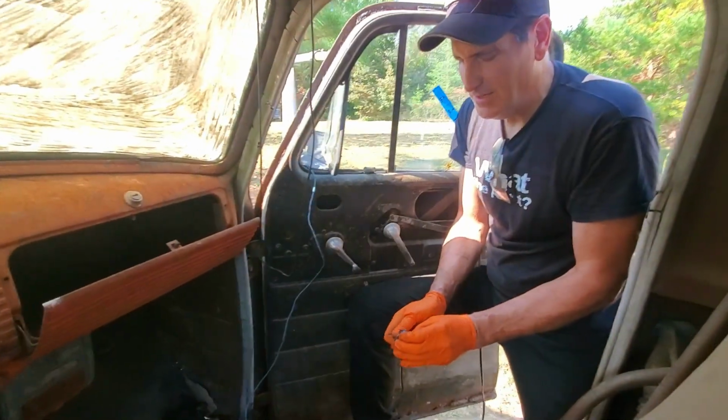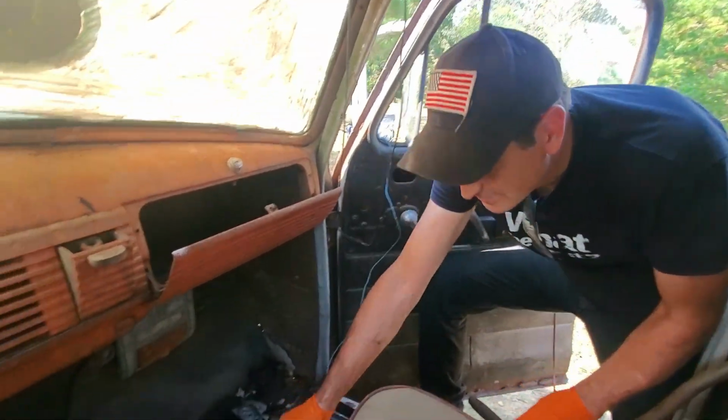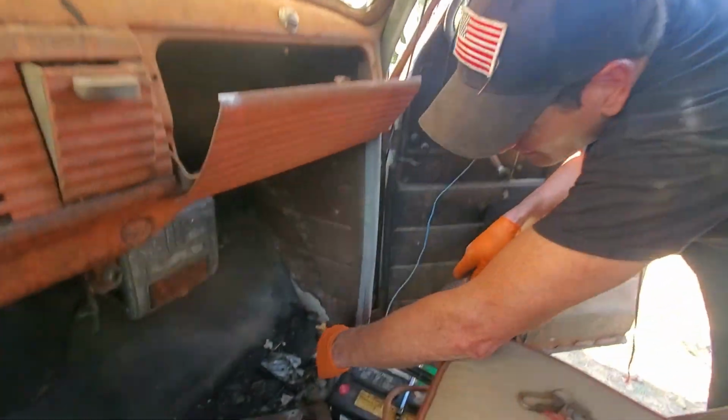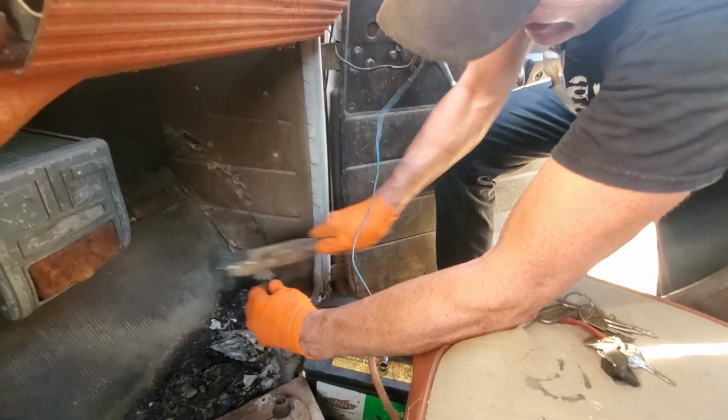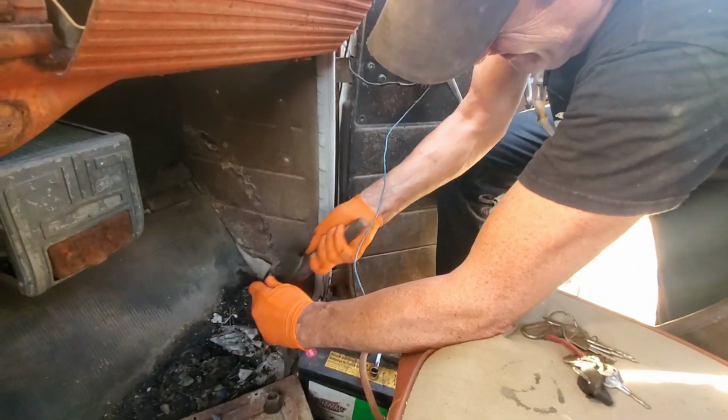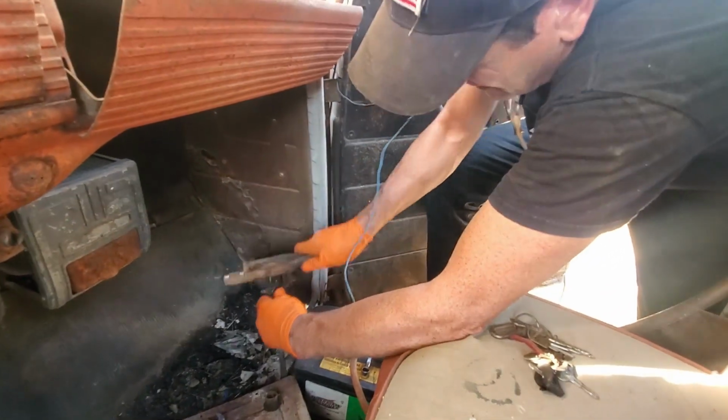Works just fine, and then it just plain quits. Yeah. That's a bad connection. See, you're like, how can it be a bad connection? It was just working perfectly. It can. So you're cleaning it a little bit more. Yeah. And you said it was kind of loose too.